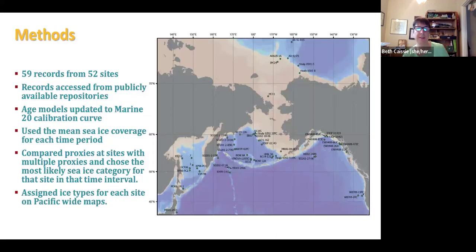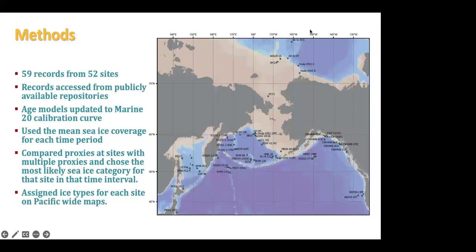So the project that I'm going to describe to you, this map showing across the Pacific. Can you guys see my mouse if I do this? Yeah. Okay. Looks great.